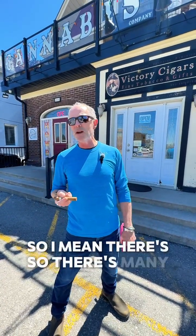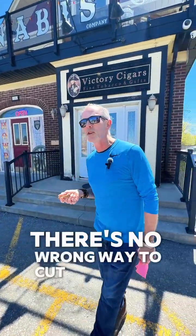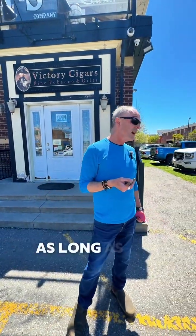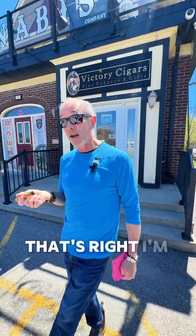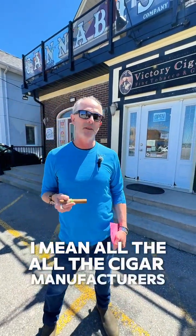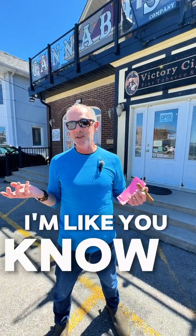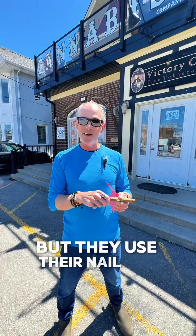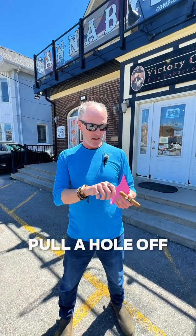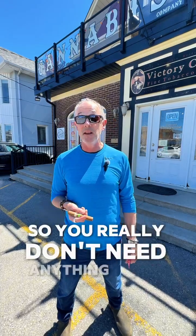There's many ways to cut it, but at the end of the day, there's no wrong way to cut your cigar, as long as you don't cut too much off. I'm going to be honest with you: all the cigar manufacturers, the Fuentes and the Padrones, they don't even use a cutter. I shouldn't be telling you this, but they use their nail and just pull a hole out of the cap on the cigar, and Bob's your uncle. You're ready to smoke. So you really don't need anything other than fire.